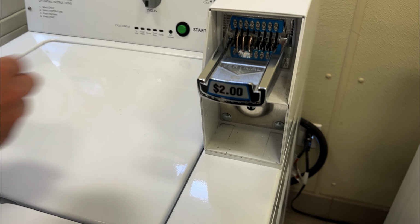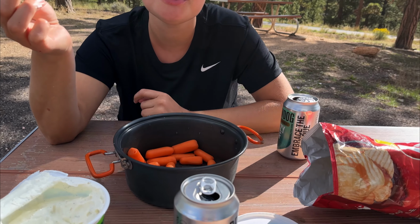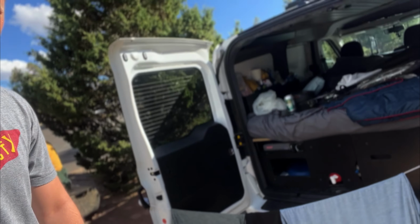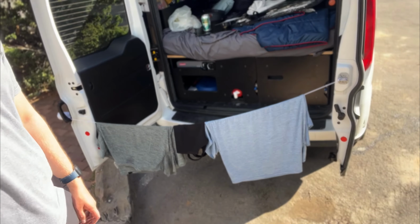Showered, started laundry. Now we're just enjoying some carrots, chips, and French onion dip. Oh yeah. And our beers while we wait. We don't have anywhere to hang our clothes, so we went with the good old on the car. Laundry is done. It's all drying in our bed.